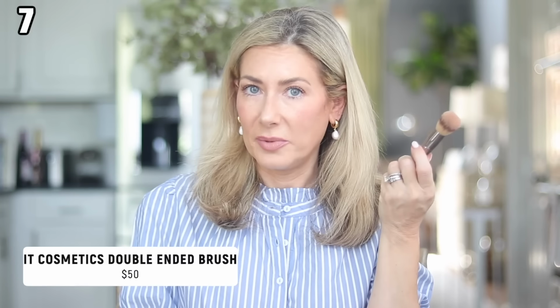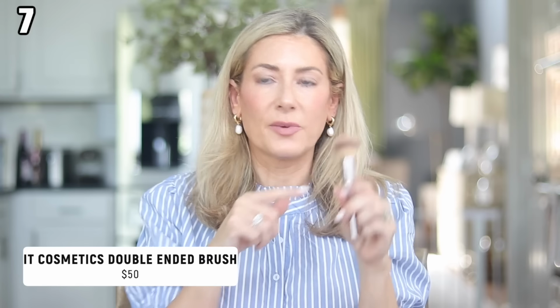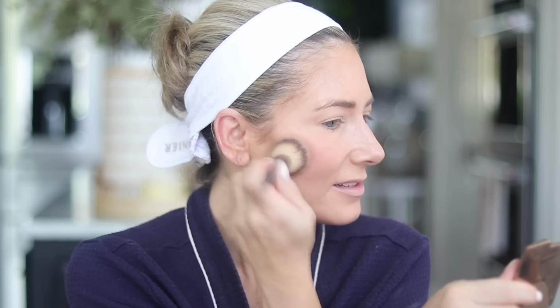And then I used this brush, which is also available at Nordstrom. This is one of my favorite brushes. I've had this one for years. It's a double-ended face brush. This fluffier end is great for stippling on foundation, like their IT CC cream, or in this case, the blush. And then this smaller end is great for blending in like the contour on your nose or patting in concealer, whatever. It's fantastic, and it really holds up well after numerous washes.